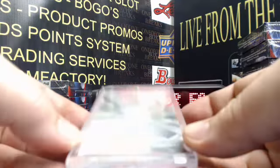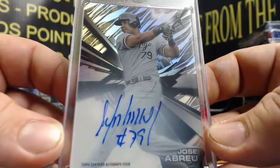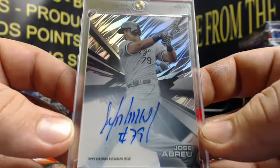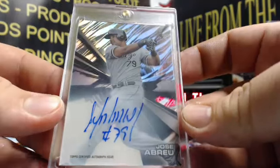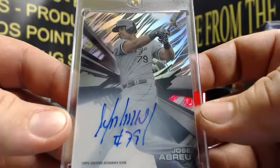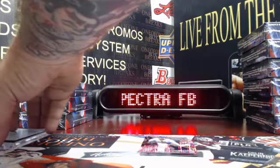Ready? Kaboom! Jose Abreu. That's an on-card auto right there for Chicago, the White Sox, Denny F.R. Number 79. Awesome. See that? And this is a stripe refractor or diffractor for this set, they call him. Nice Jose Abreu right there. Come on. Get with it, coolest boy on the chat. Box 1, 2, and 3 on fire. We're actually not even done with number 3.